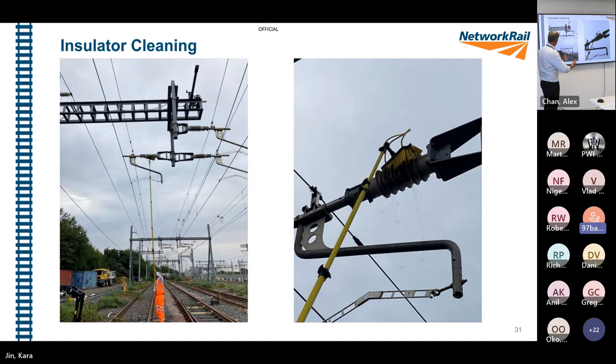So the name of the game with insulator cleaning is to clean the right insulators. Don't clean them all, we just haven't got the resource or the access to clean them all. We want to identify the discharge profile, and then we can go in and clean what we need to clean, because polluted insulators can look the same but they don't perform the same. So we can tease out which ones we need to clean with the corona camera.